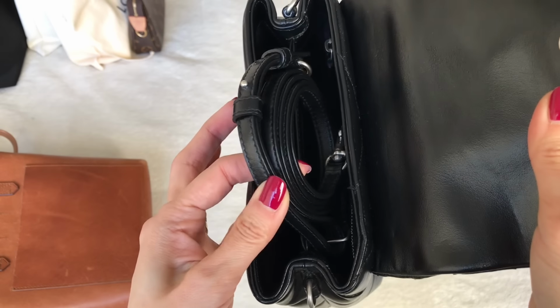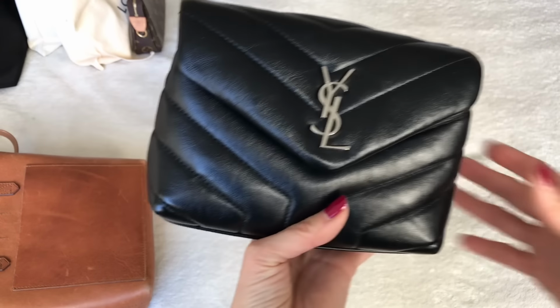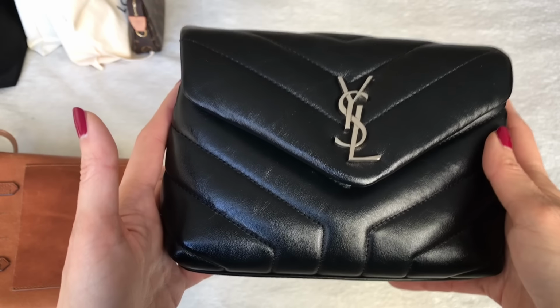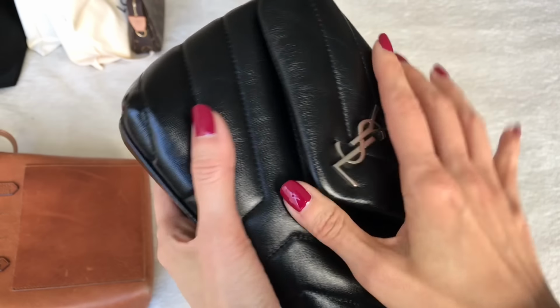Here is a strap, so I usually wear this crossbody, but you can remove it and just use it as a little clutch as well, so you can dress it up for evenings. I think this is nice. Anytime a bag is versatile where you can use it daytime with your kids, but then you can also go out for date night later with the same bag, that always makes it easier.